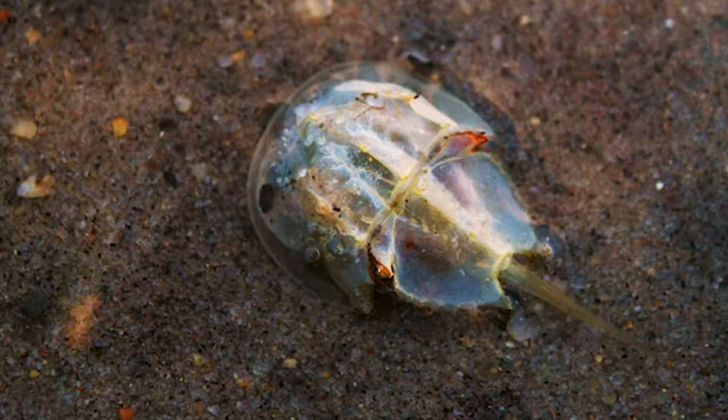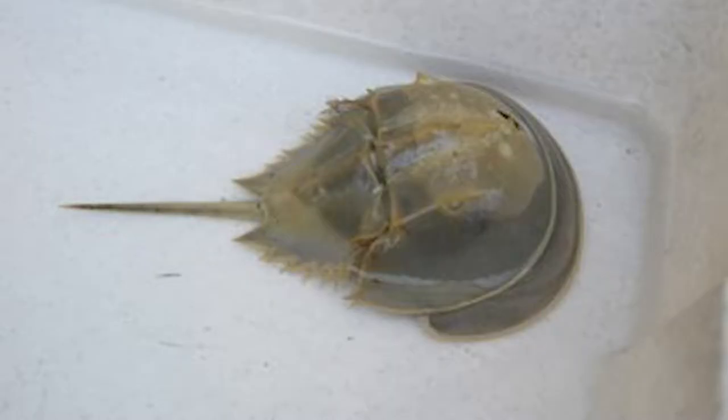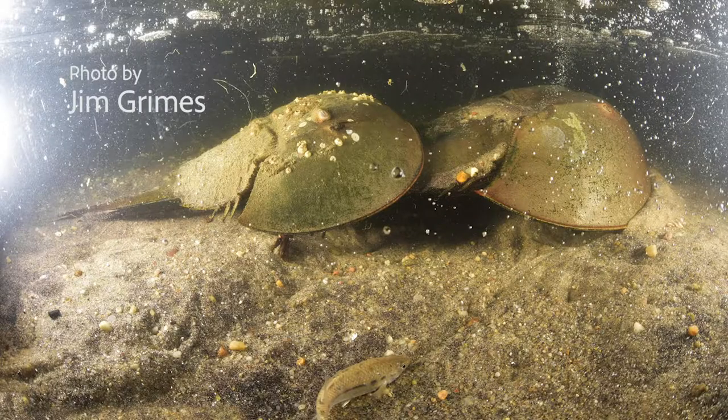It's difficult to pinpoint the lifespan of a horseshoe crab. We do know they can reach 20 years or more. Like all species with an exoskeleton, in order to grow, they must shed or molt their shell. Horseshoe crabs will molt until they reach sexual maturity. For males, that's between 9 and 11 years. Females, between 10 and 12.